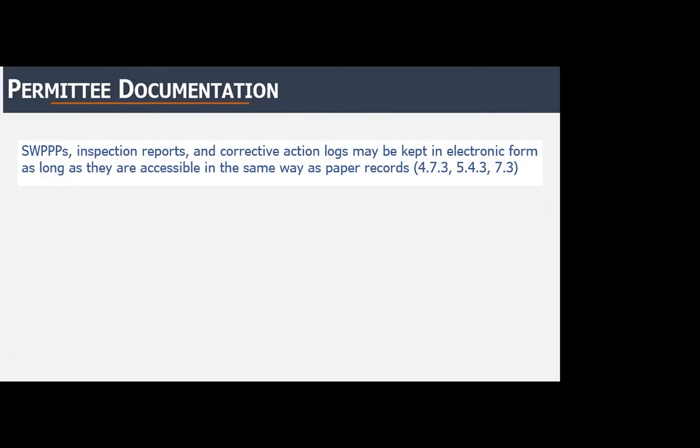We've also clarified some things related to permit documentation. SWIPs, inspection reports, and corrective action logs can all be kept electronically. We allowed that in the previous permit. We just weren't very upfront about it. So we've included text to make sure people are aware that as long as it's accessible in the same way as a paper record, electronic records are fine.